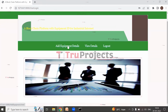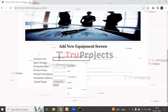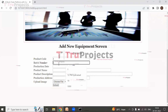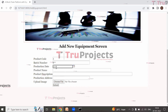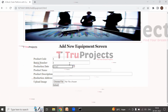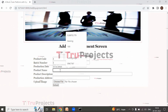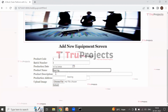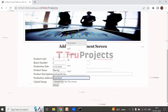Now click on add equipment details to add the equipment details. So here we need to add the product code, which is 1, and the batch number, which is 1, and the date is 17 November 2022, and the product name is bearing. Product description is good quality bearings, and the product address is Hyderabad.